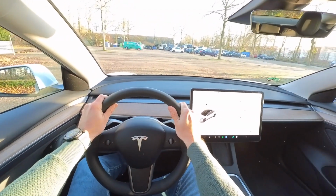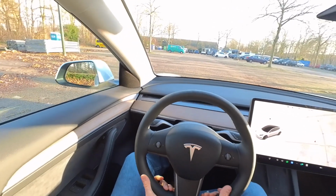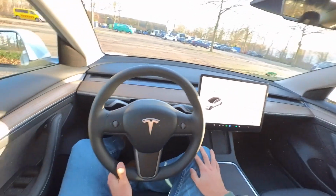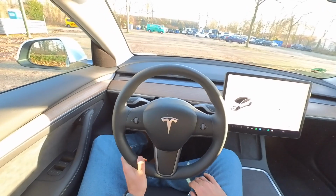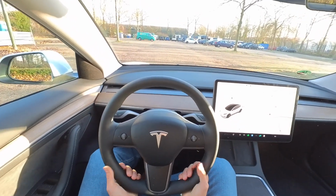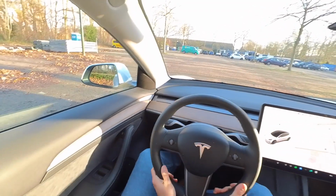Secondly, the heated steering wheel. I wish you could feel the heat now on the heated steering wheel. It's amazing, especially in these conditions. It's 3 degrees Celsius outside, so it's quite handy. And I really like the steering wheel. It's very thick, and it gives a bit of a sporty feeling, I might say.